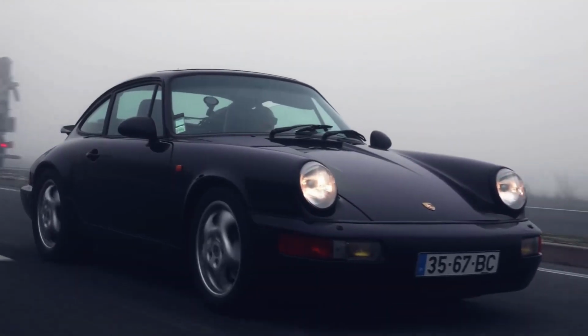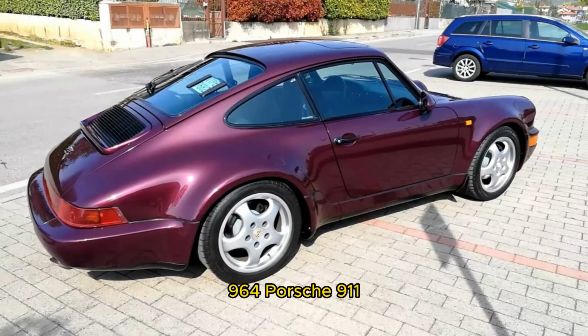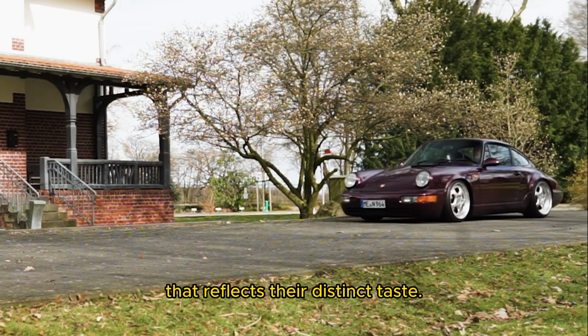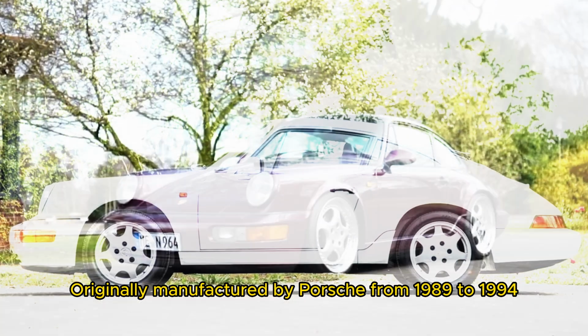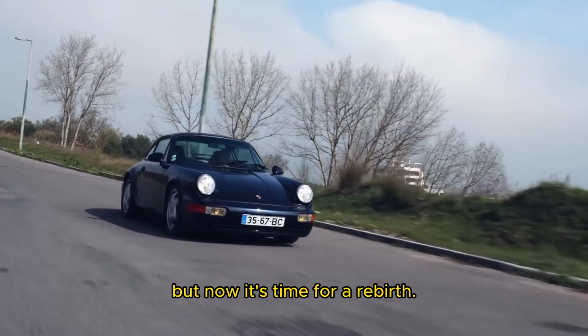new standard. Every journey begins when the proud owner of a Type 964 Porsche 911 entrusts Singer with their beloved vehicle, seeking a restoration that reflects their distinct taste. Originally manufactured by Porsche from 1989 to 1994, these sports cars have already amassed 3 decades of thrilling adventures, but now it's time for a rebirth.